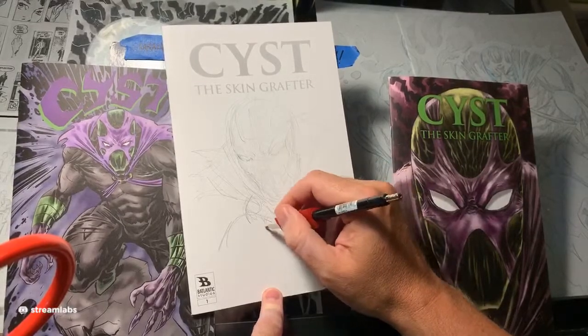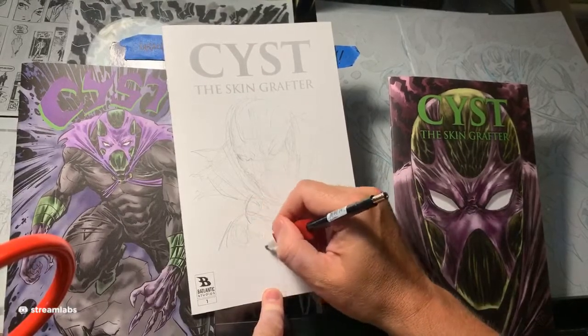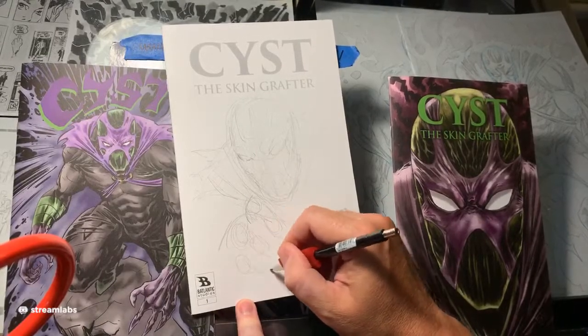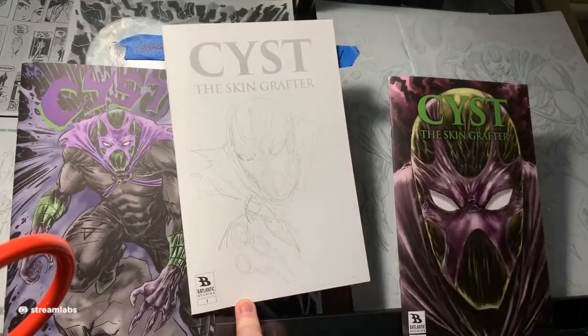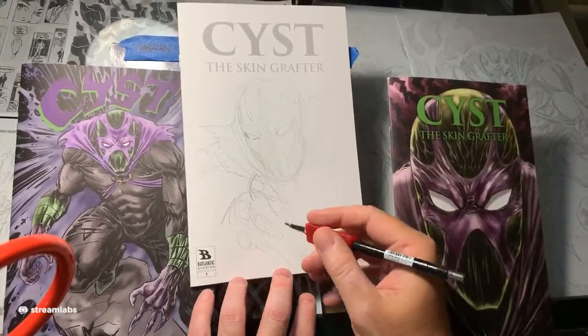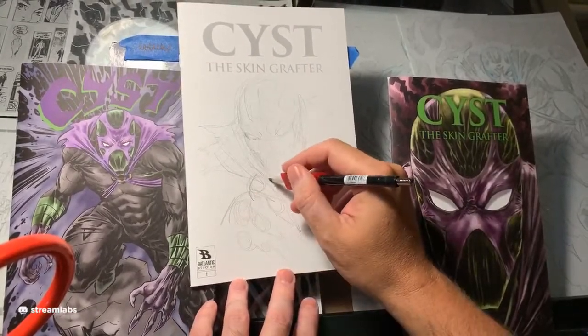I love Warhood, and I think that, you know, I'm going to be drawing Warhood forever. And I love the Oppressors. You know, I love my character Versus from the Oppressors. But man, something about Cyst I think is just going to really connect with people. So, and I think it has.